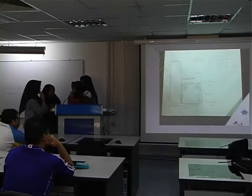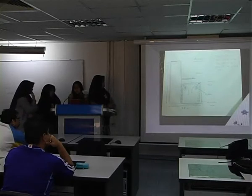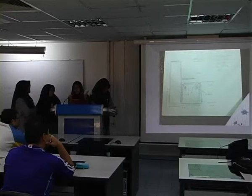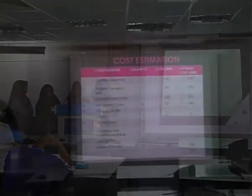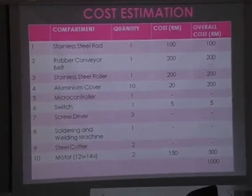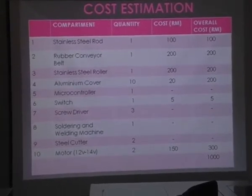So this actually shortens the process, because you just have to place the crust, place the filling, and then push the button and you're done. Now it is all about the cost and the money. If you have the idea but you don't have the money, you can't convert your idea into a working machine.